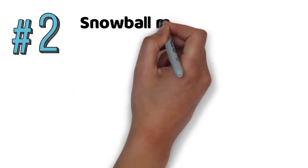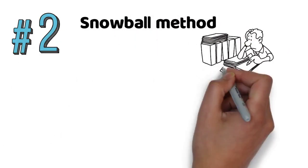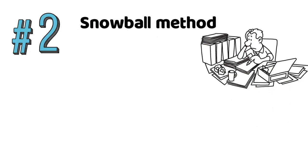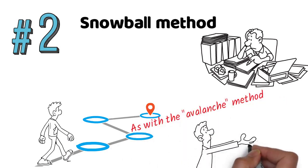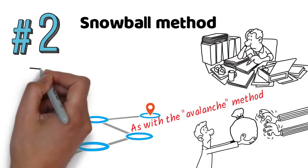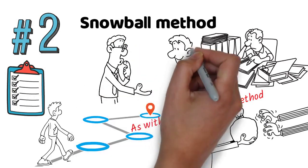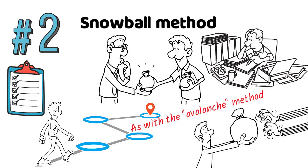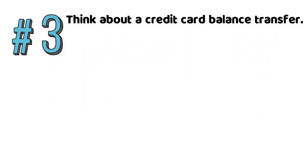Number 2, the snowball method. With the snowball method, you pay off your debts in order of how much you owe. Trying to pay off a debt as quickly as possible is a good way to keep yourself on track. As with the avalanche method, you make the minimum payment on each debt each month and then go all out on the one you want to pay off first. Once you've paid it off in full, you put the money you were using to pay that one off towards your next biggest debt.